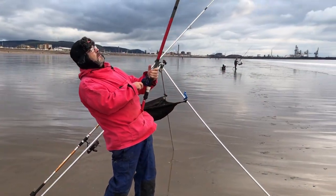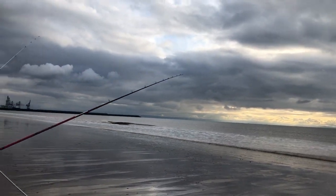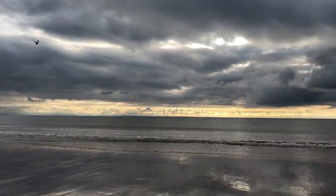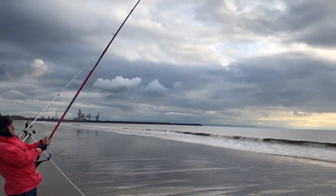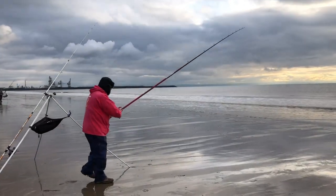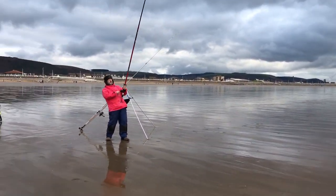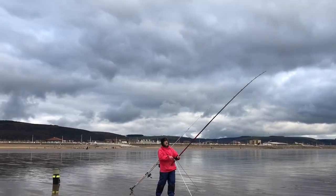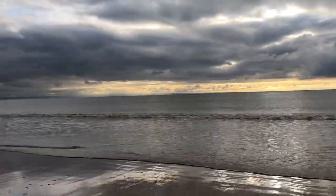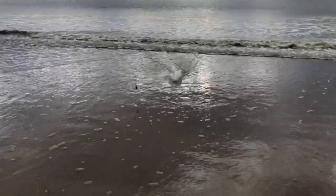I'm gonna say a ray, I am. No sign yet. Let's wait for this fish then, guys. Mine's out over there. What is it? Dog!